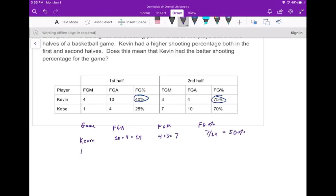Now, if we look at Kobe, in the first half he attempted 4 shots. In the second half, he attempted 10. So he also attempted 14 shots. But if we look at the field goals made, we have 1 plus 7, so we get 8. So we're actually going to get 8 for 14, which, let me just calculate it real quick so we have a specific number, is 57.14%.